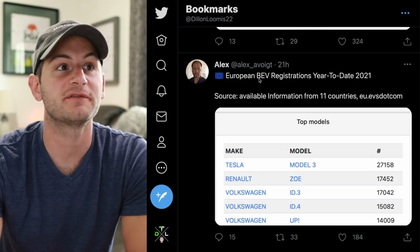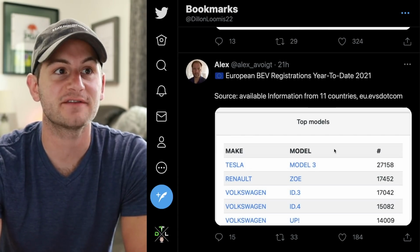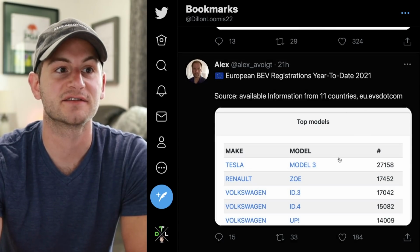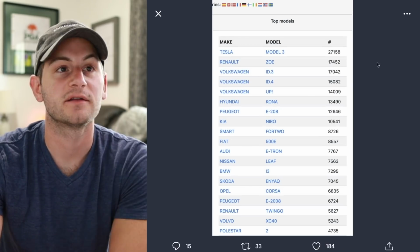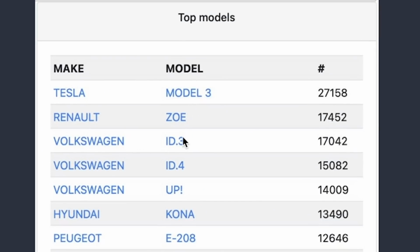Alex shared some information on European battery electric vehicle registrations year to date for 2021, sourced from 11 countries, and that is the source. As you can see, the Tesla Model 3 is now leading the way. The Renault Zoe is in second at 17,400, and then you can see Volkswagen locks down places 3, 4, and 5. So if you're looking for the best-selling brand in the EU, then that would be Volkswagen with about 45,000 sales year to date.